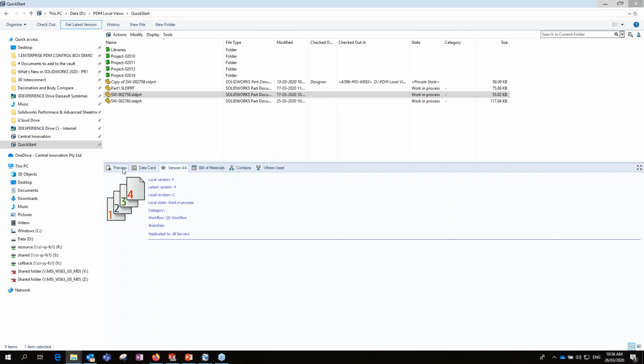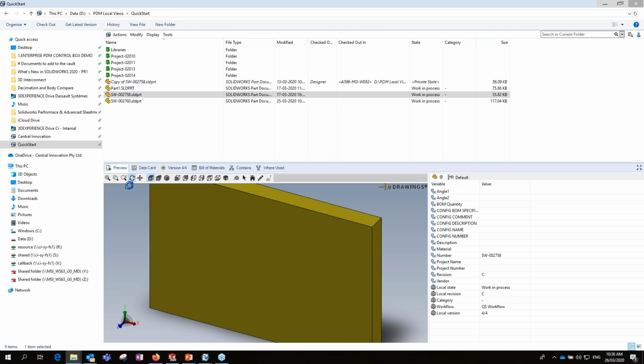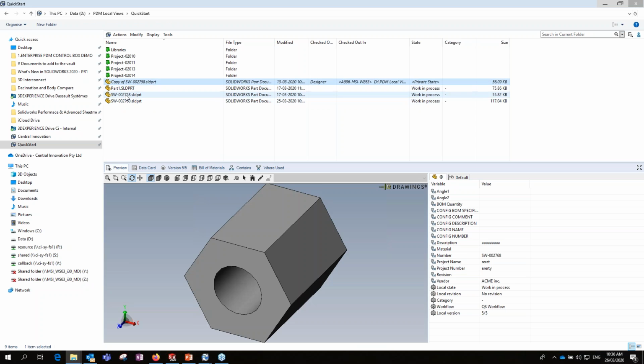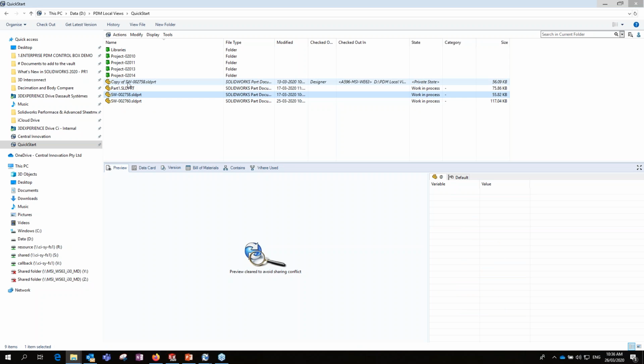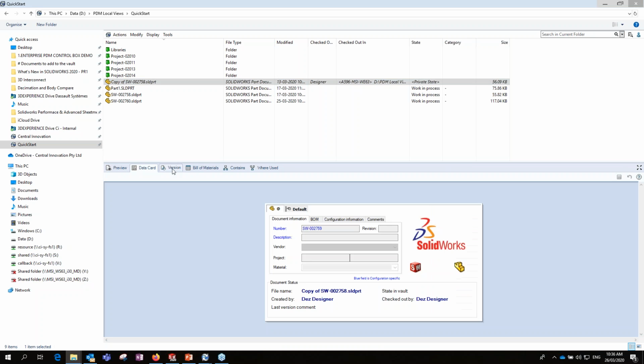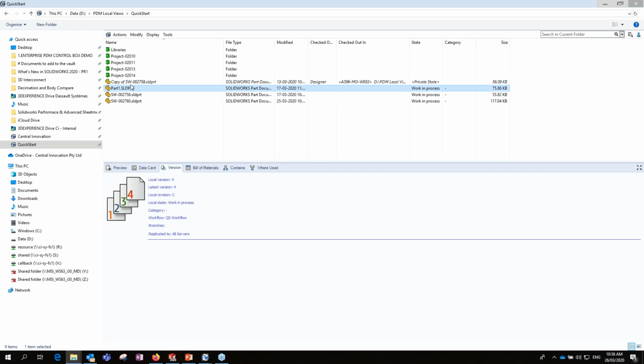So please don't keep your preview tab active all the time, because if the preview tab is active all the time, every time you select a different file, you are downloading a local cache to your machine for that file if you don't have it. So the system will be too slow. Switch to any other tab while navigating through your BDM interface, which will be much faster.